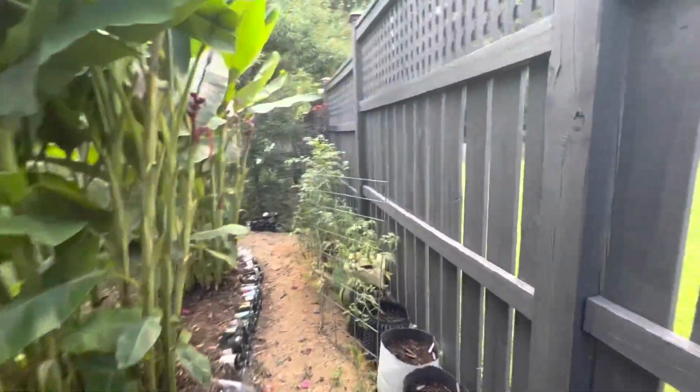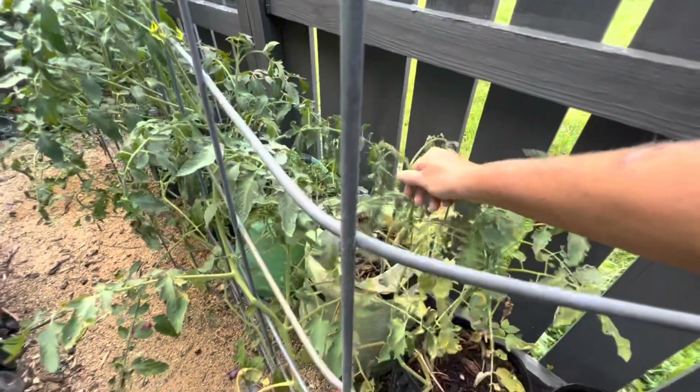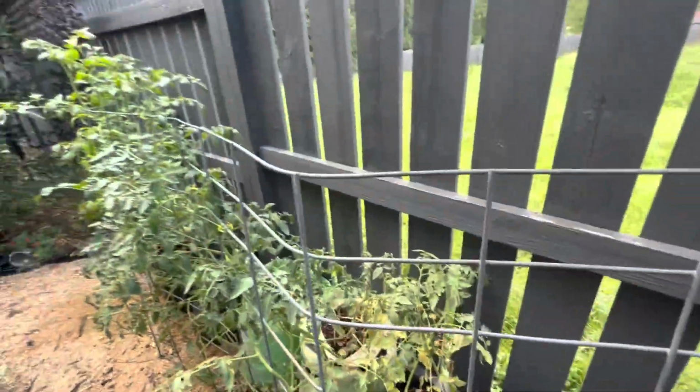Of course, we've got these tomatoes that are still hanging on, but I've still got wilt. Look at that. I swear, tomatoes in North Carolina, they just break your heart.